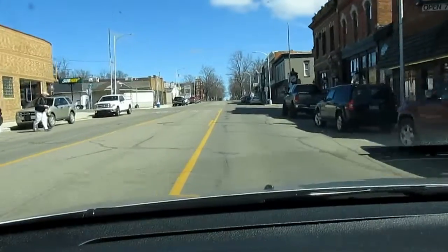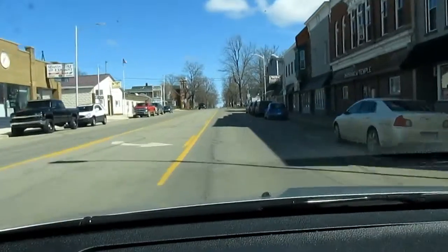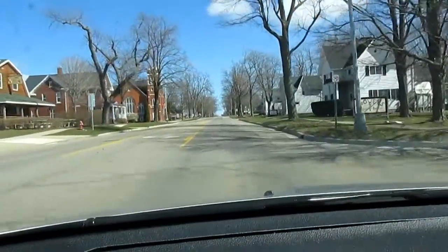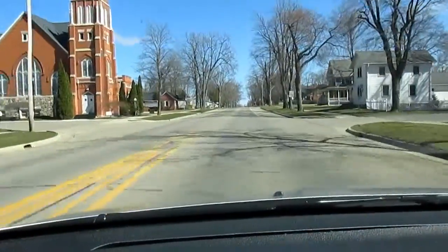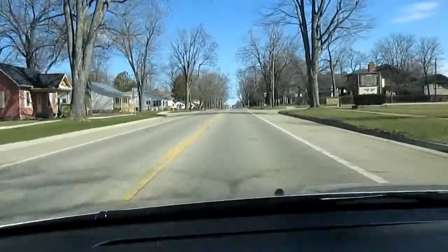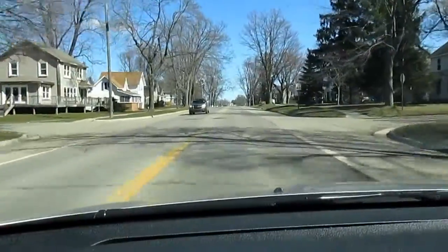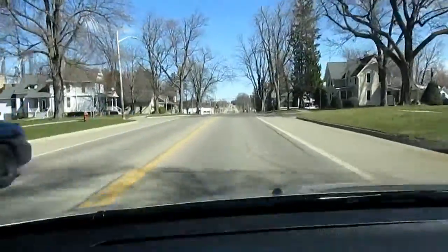But yeah, a lot of people out and about though. Okay, so I'm gonna make the little footage cut right here. But sorry for the little cut. Yeah, I actually got out in North Branch really quick, and look how beautiful that United Methodist Church is. That's very beautiful. Yeah, very nice village, right all the way up here in northern Lapeer County.